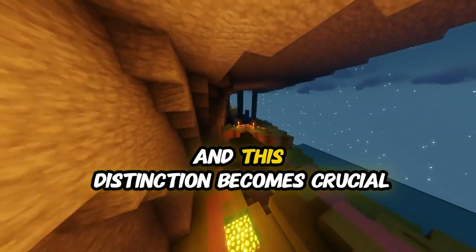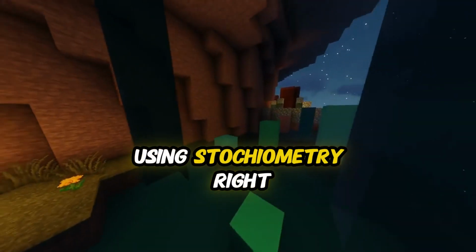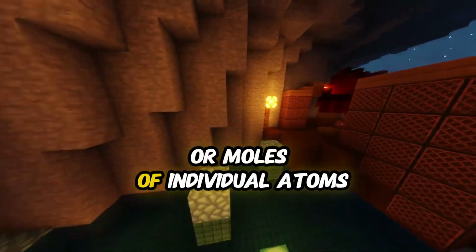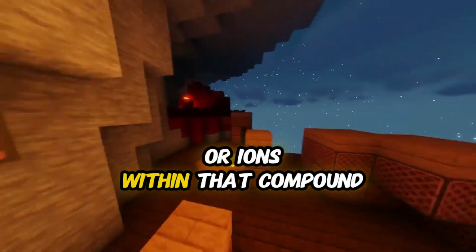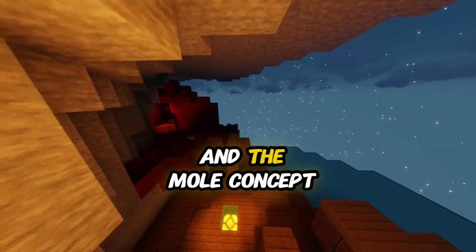Precisely. And this distinction becomes crucial when we're calculating reacting masses using stoichiometry. Right. We need to be clear about whether we're dealing with moles of a compound or moles of individual atoms or ions within that compound. Got it. Okay, so we've tackled balancing equations and the mole concept.